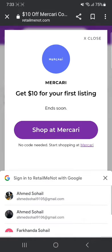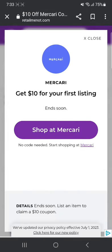So it's directly gonna take you to the website because this is an ongoing sale which you can take automatically by going to the website. So as you guys can see, it says no code needed, start shopping at the website. So you can directly go to the website and claim this offer without any code.